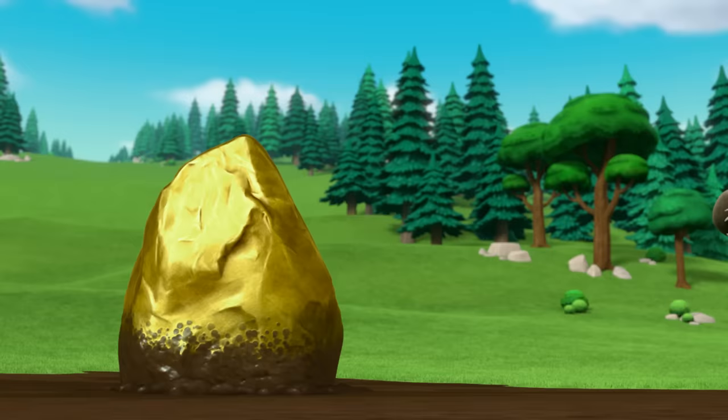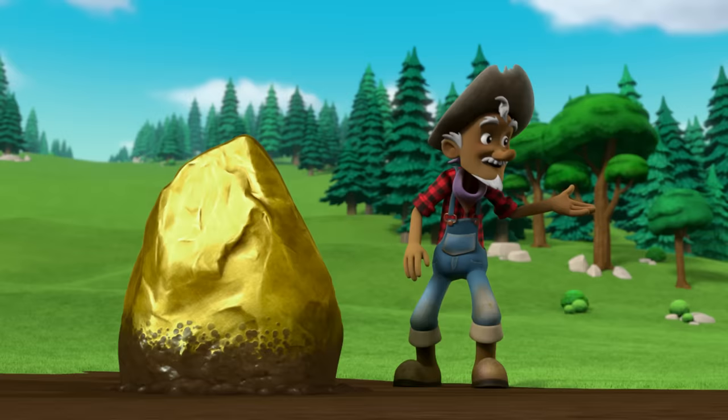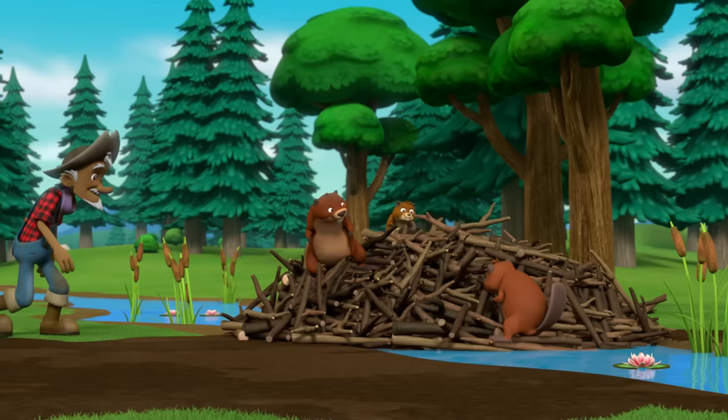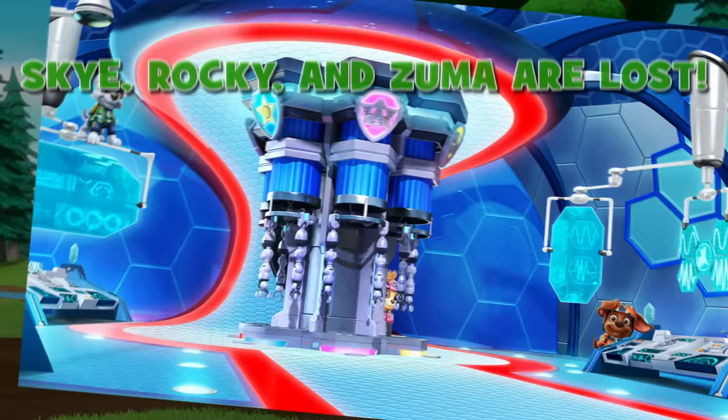I'm mighty grateful to the PAW Patrol for saving the most valuable thing of all. Your big gold nugget? Nope. My new pal, Buddy, and his beaver kin. Sky, Rocky, and Zuma are lost. Can you help us find them?